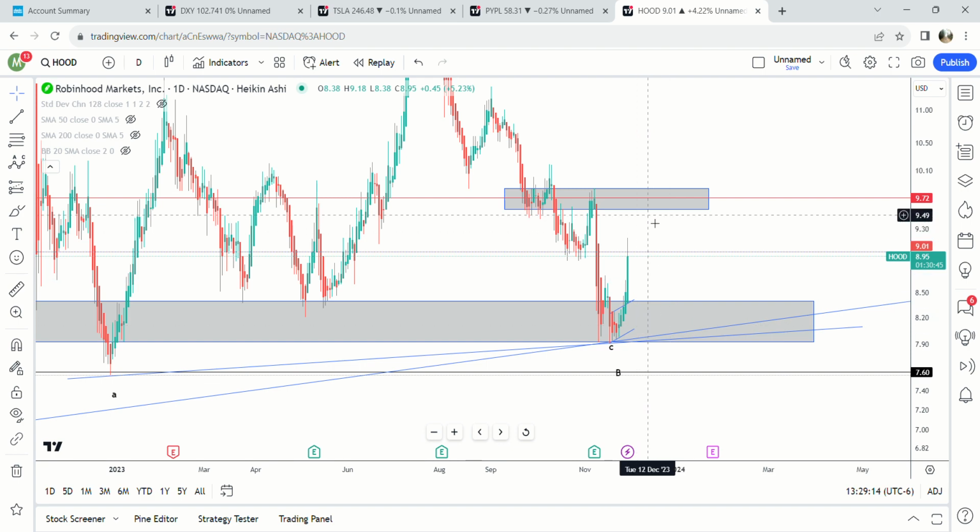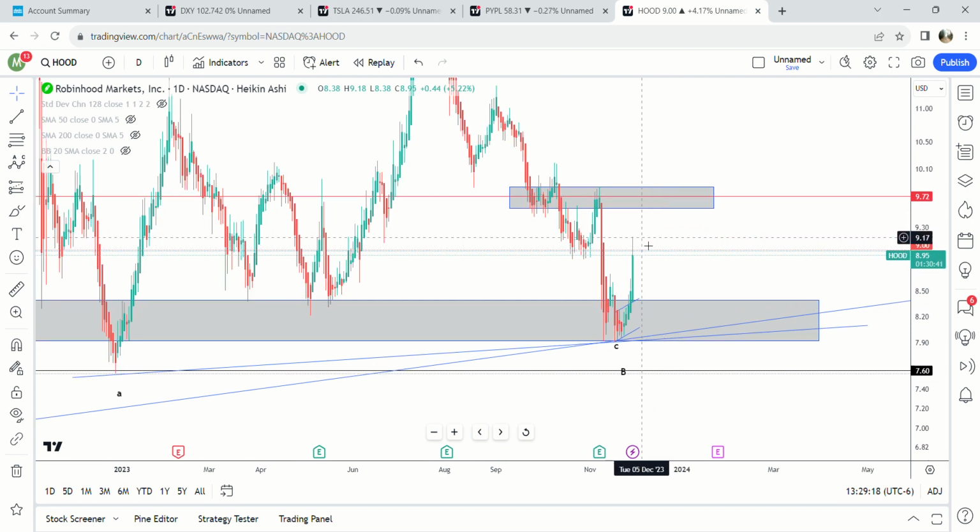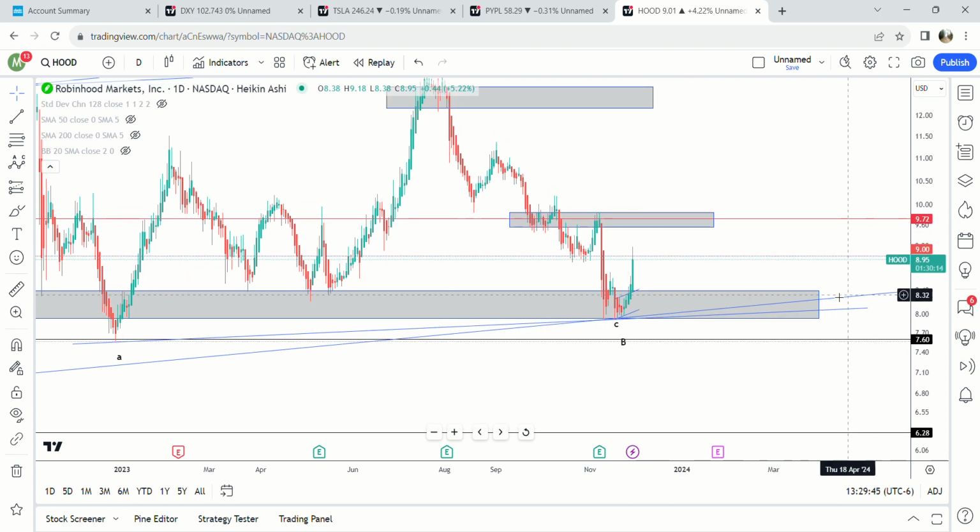I think a good target would potentially be, if it's not already finished right here, we have a supply zone right here and a gap fill at 973. I did sell some, not gonna lie, because I was up 10% and I was just like, I'm gonna take some profit. But I do have probably 60-70% of my position left. And I'm looking for something up here potentially at 973. If it doesn't happen and it pulls back, I'll probably add to my position.